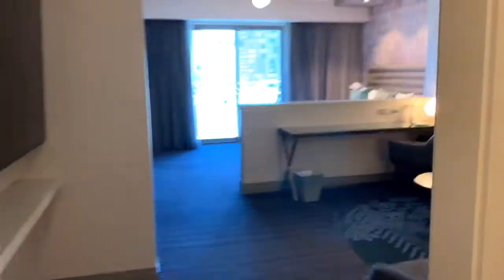Okay, you do have a full length mirror here in the door. It looks like the bathroom has a sliding door. Assume it's got a lock. With a lock. And here's the room.